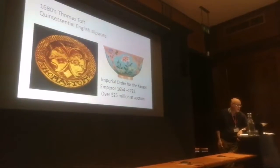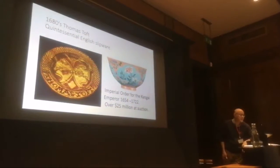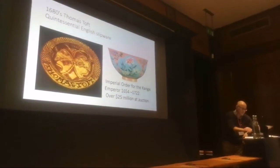The maker's fingerprints were on the rear where he glazed it. I put my fingers into the marks, and that was an incredible experience.